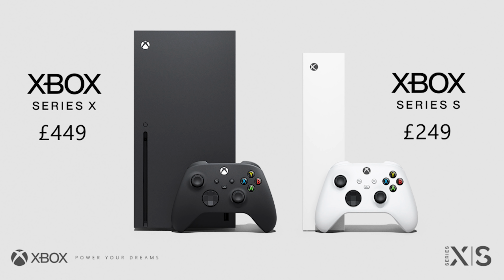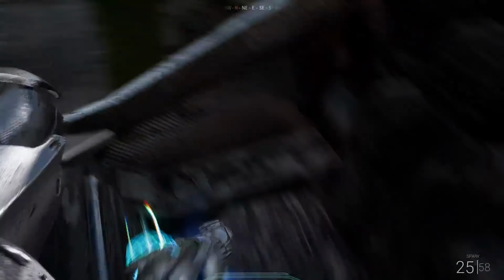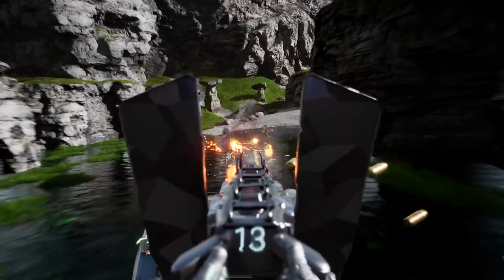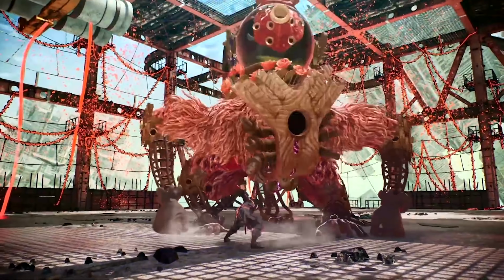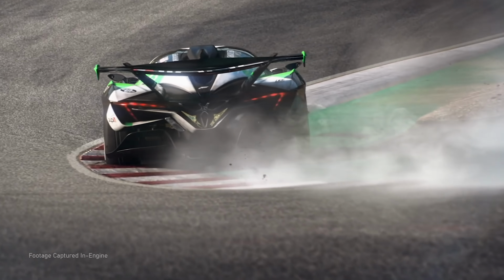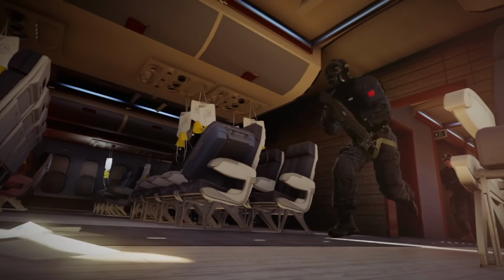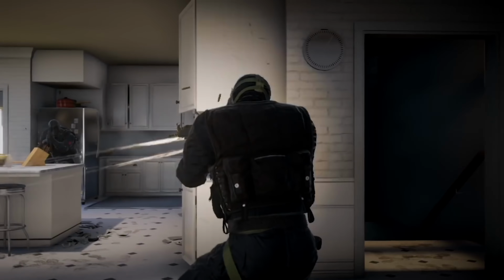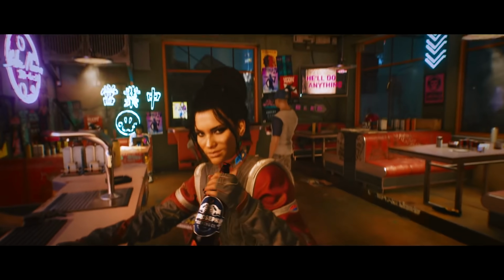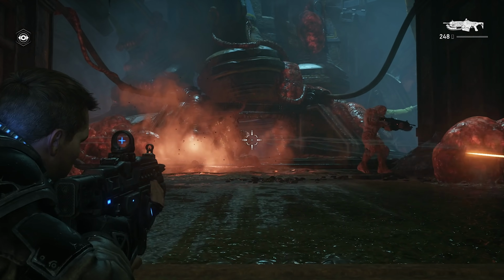The big difference is resolution. The Xbox Series X can output games at native 4K. The Series S targets 1440p, but this could be upscaled to 4K if your screen supports that resolution. But otherwise, any differences are down to the developers, as they decide how to make use of the hardware. The most important thing to remember is that both consoles have all the same next-gen features: DirectX ray tracing, frame rates up to 120 FPS, and that all-important Xbox Velocity architecture, which offers way faster loading times and the ability to switch seamlessly between games with quick resume.